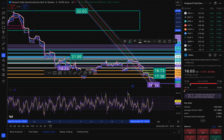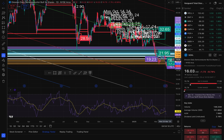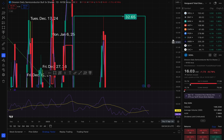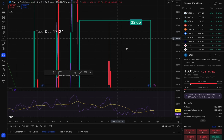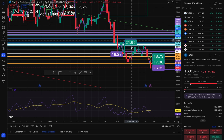On the daily, it looked like we did. Let's go back to the daily. Let's stretch that out and see. Yeah, no. Upon closer examination, we did not close that out. So that's 32.65, but it really didn't line up. It's really 32.67. 2 pennies off when I marked it. So that is still in play.